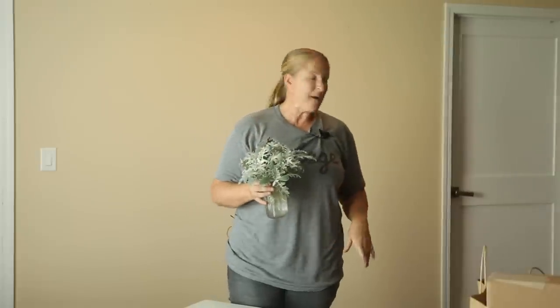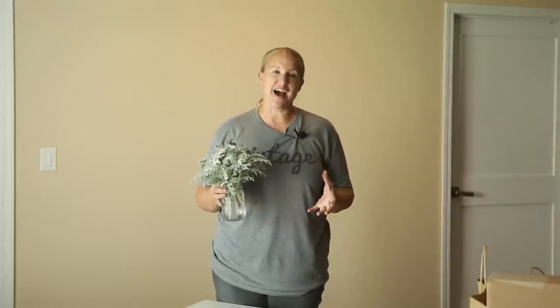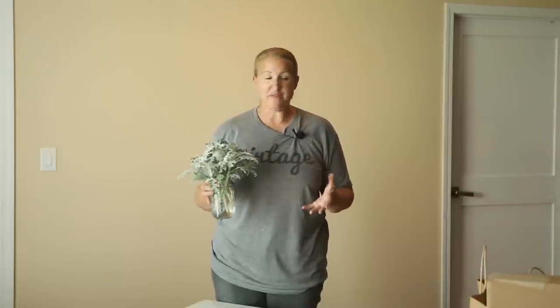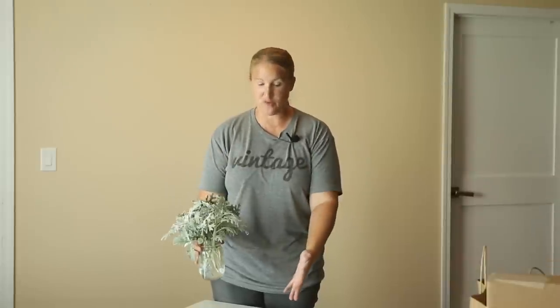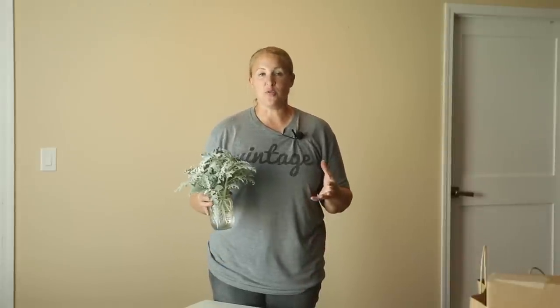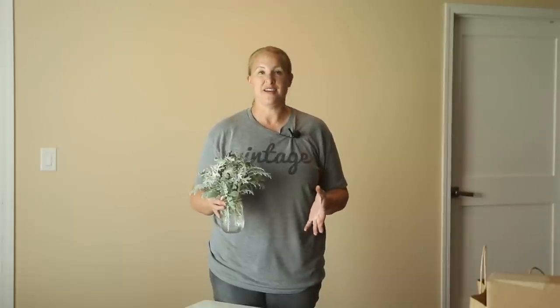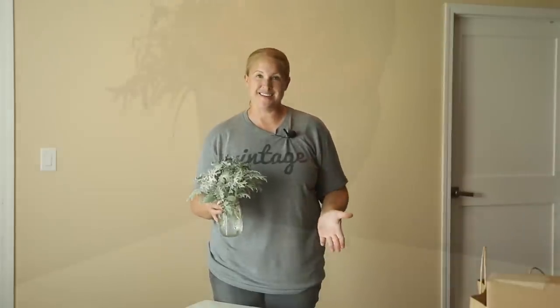So anyway, now that everything is harvested, I just want to show you guys every single bucket that I have. So I think what I'm going to do is set up the camera focused on this table, and I will show you a close-up of every bucket that I have harvested. And let me tell you, there is a lot, and I am so excited.